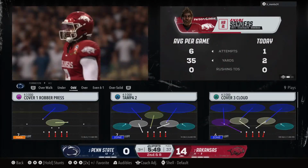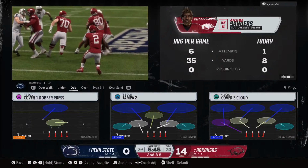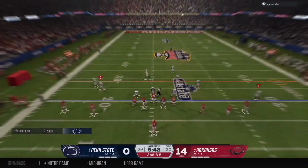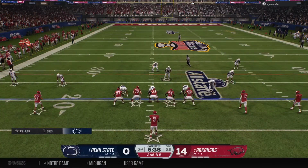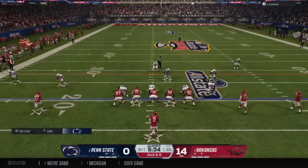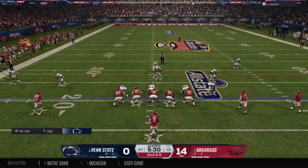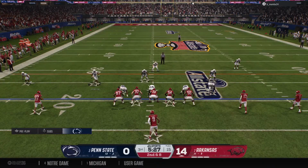Defense does a really nice job here of being able to contain that run game, held him just to 2 yards. Chris, to me, this changes the playbook a little bit now for the offense. A guy calling the plays at 2nd and 8, that's a different deal. Now he's probably thinking about going through the air instead of staying on the ground. Quarterback making some changes at the line.